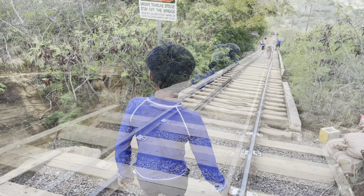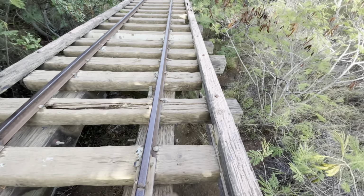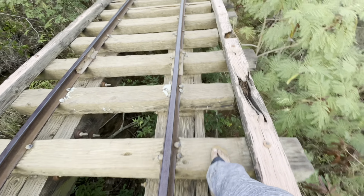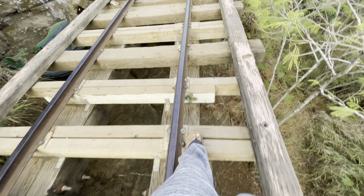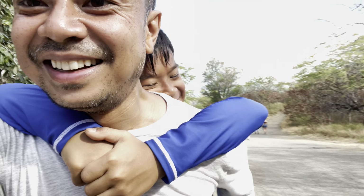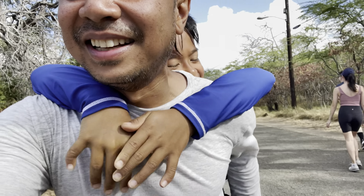Give him a hand, give him a hand. We're almost done, baby. We're almost done. Good job. Good job. Go ahead and roll down there. Come on, Tristan, roll down. I got to piggyback him on the way down. Tristan, you are not. Look, hurry up. All right.